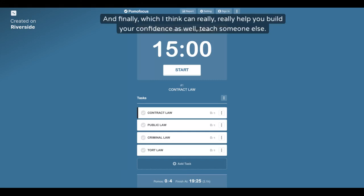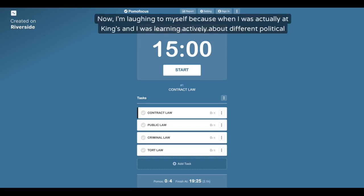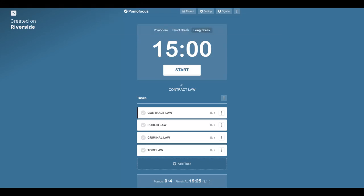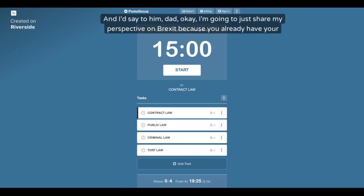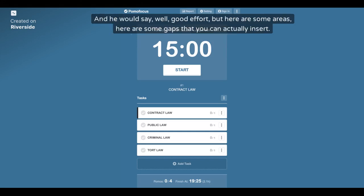And finally, which I think can really help you build your confidence as well, teach someone else. Practice teaching a friend, a parent, or a sibling. Now, I'm laughing to myself because when I was actually at King's and I was learning actively about different political notions and ideas, I would actually sit down with my dad because he's a very well-read man. And I'd say to him, Dad, okay, I'm going to just share my perspective on Brexit. Because you already have your perspective, I'm going to share with you what information that I'd already collected and aggregated from different literature reviews. I'm going to present something to you. And he would say, well, Faith, good effort, but here are some areas, here are some gaps that you can actually insert.